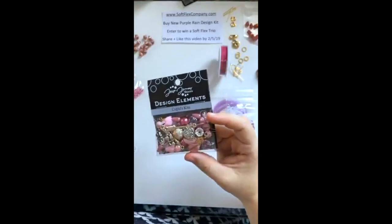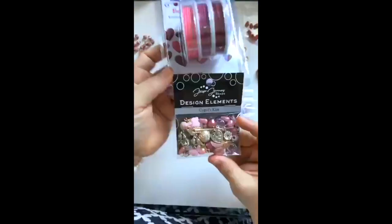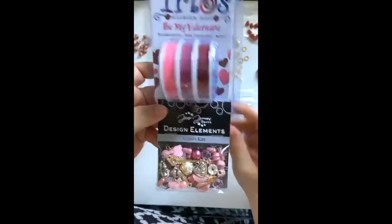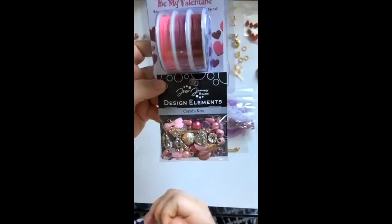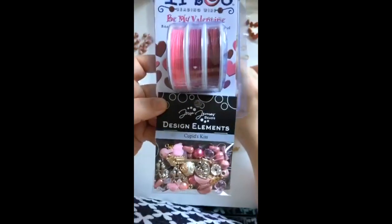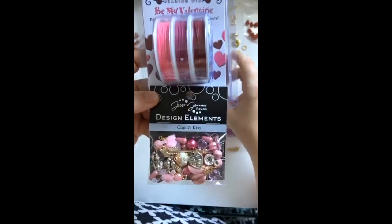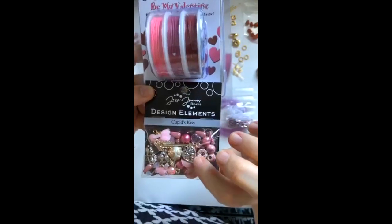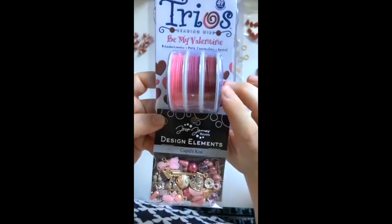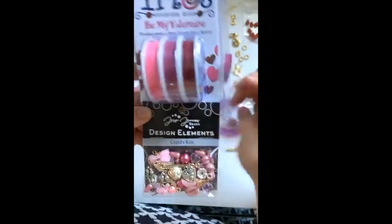It's a perfect match to our Be My Valentine trio. And so we didn't do a new trio this month because we just frankly didn't feel like we needed to, because this matched so perfectly. So if you're looking for great wire colors to go with your Cupid's Kiss bead mix, definitely check out the Be My Valentine trio.